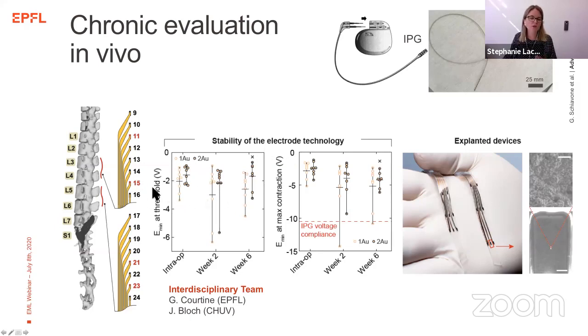One way to do this is to measure and monitor the activation voltage when you do the electrical pulsing. Again, I won't go into the details here, but we do this over time, and the red line corresponds to the voltage compliance of our stimulator. The technology would fail over time if we go over that voltage compliance, because then the stimulator is not able to deliver sufficient power. But we did have a technology with a good response after 6 weeks, as you see here.